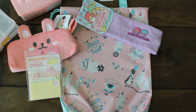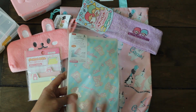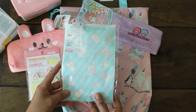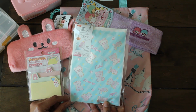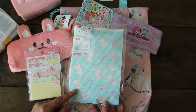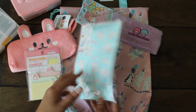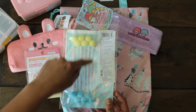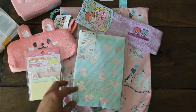So we have that. And then another cute item. And this haul will have a lot of these cute things. So here's one. It comes with 6 of these cute, adorable little teddy bear plastic wraps. And in the back, it comes with these pom-pom twist ties, which I thought was super adorable.